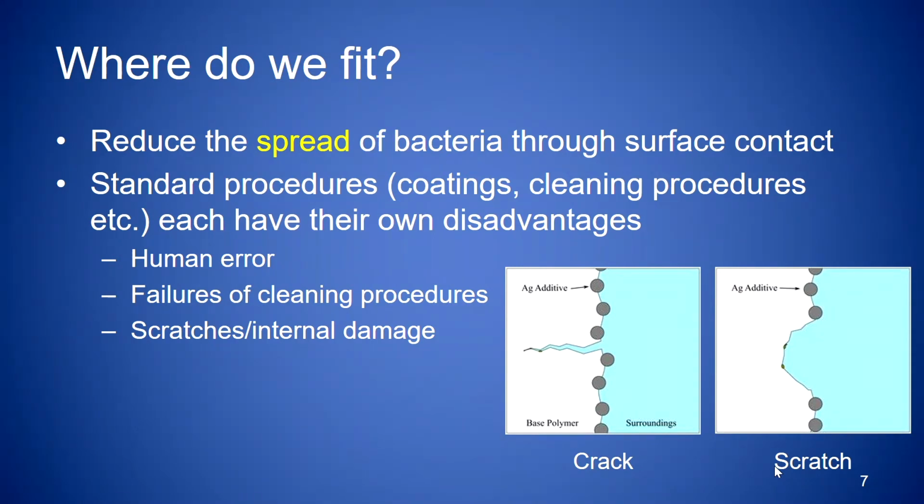And we also know that there's a lot of processes in place, standard procedures. So, you know, we might coat something with an antimicrobial coating. We'll have certain sterilization or cleaning procedures. But what we also know is these have disadvantages inherent with them. So human error can be a thing. If someone's busy, rushed, they're trying to go through the processes they need to, that can be an issue. Cleaning procedures can be stated and followed, but may still be ineffective in certain cases or not cover everything.